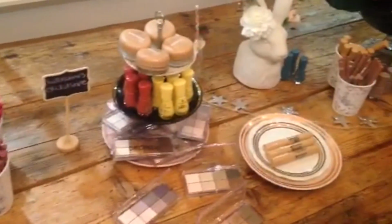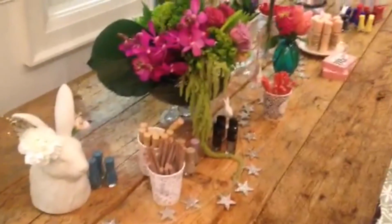I was lucky enough to attend their spring and summer launch party, and it was gorgeous. Everything was Alice in Wonderland themed, lots of pastels and spring shades. But I've got a lot to show you, so let's go ahead and get started.